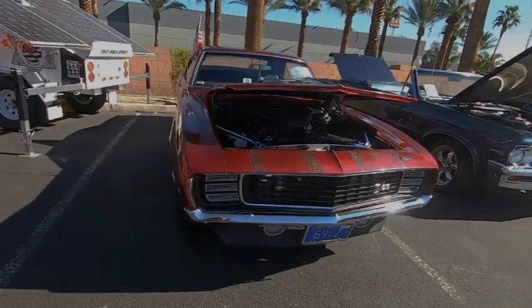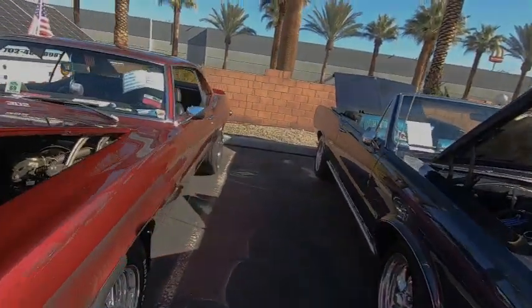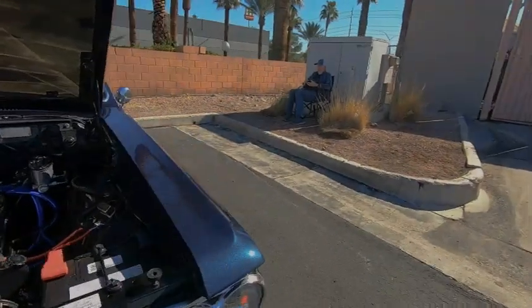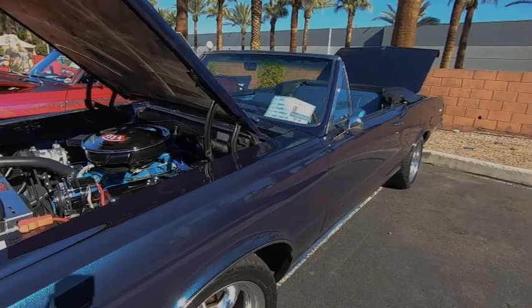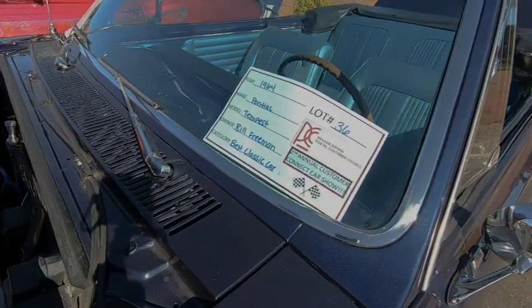This is one really pimped up Camaro, 1969 Pontiac. Okay. 64 Pontiac Tempest.